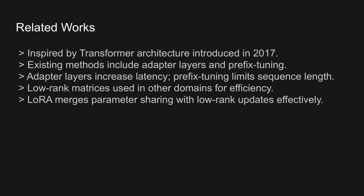That's correct. Both methods aim to fine-tune large models without updating all parameters, making them more efficient. However, they can introduce latency or limit usable sequence length, which impacts performance in real-time applications. This is where LoRA stands out. It merges the efficiency of low-rank updates with the benefits of parameter sharing, minimizing latency.